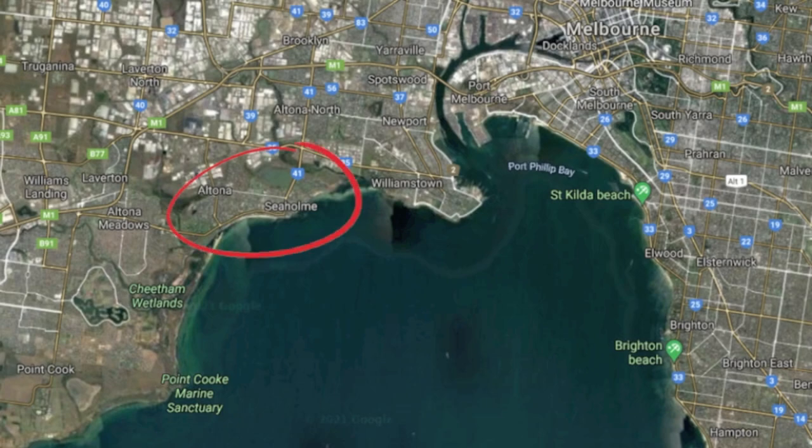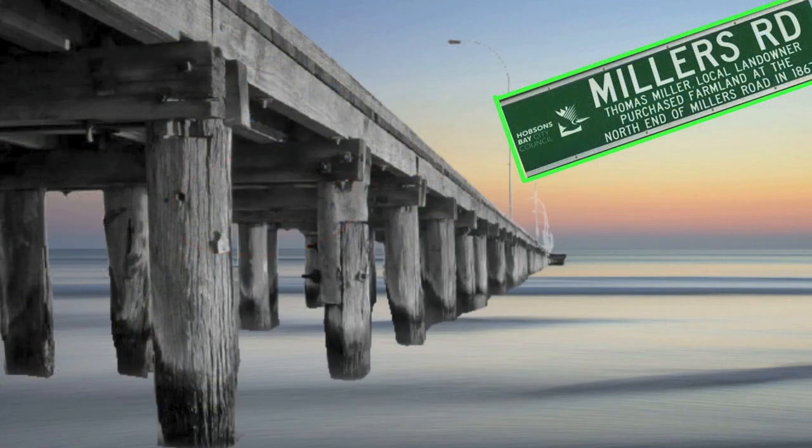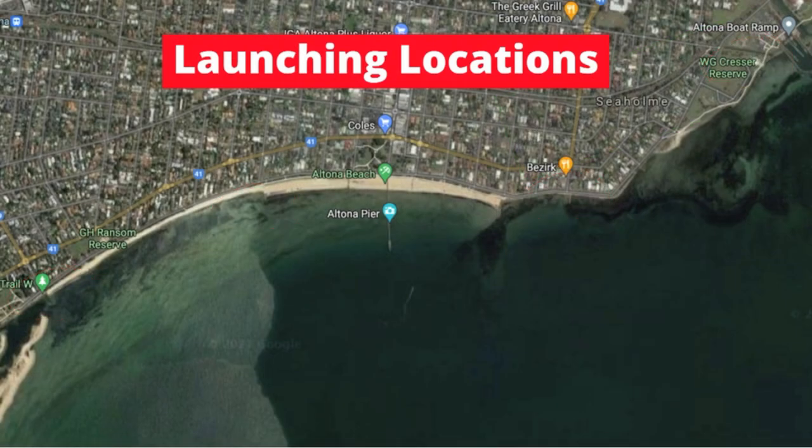The suburb of Altona is located between Williamstown and Altona Meadows. Down to the south is the Point Cook Marine Sanctuary. The most notable structure of Altona is the pier. The reef that lies just at the front of Miller's Road is very popular amongst kayak fishermen. Altona also has about 3 kilometres of beach frontage.